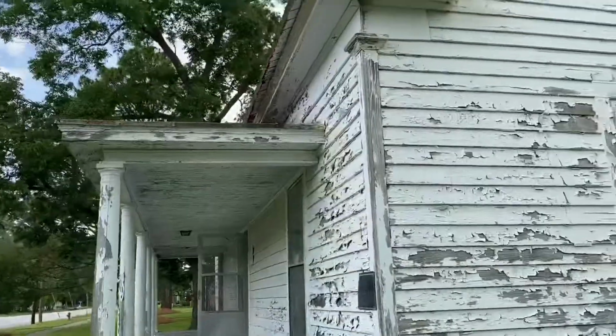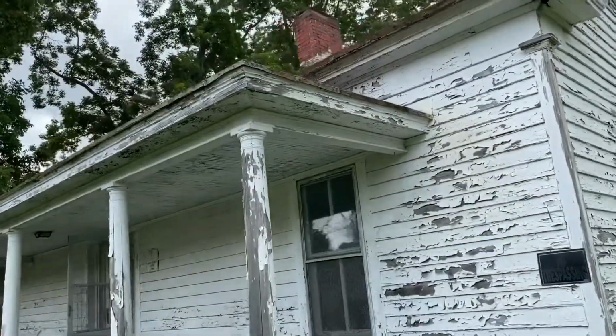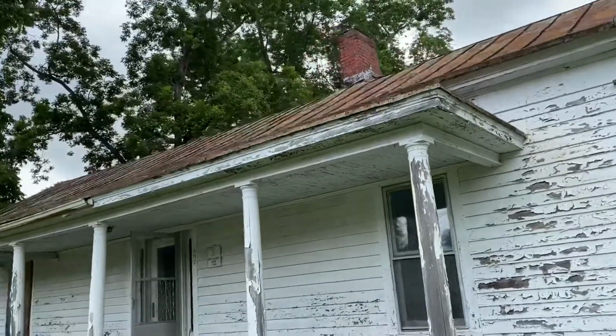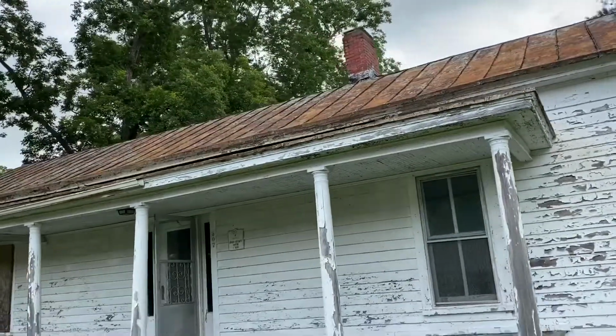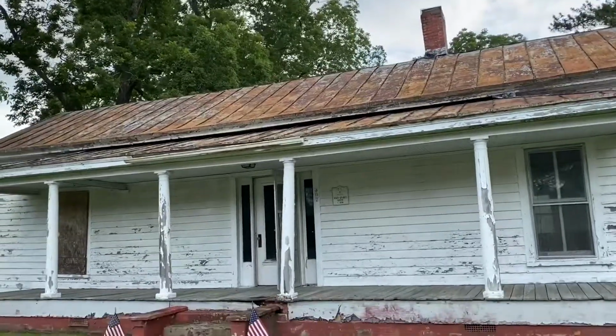It needs a total rehab, but if you're up for that, if you feel like that's something you would like to do and would love to live in a sweet little town that would welcome you with open arms, I welcome you to the Jones Everett House.